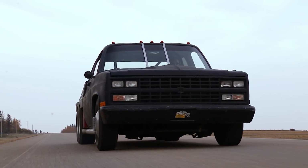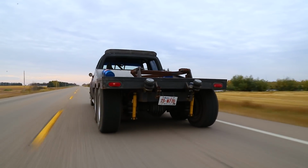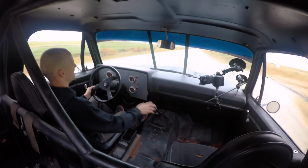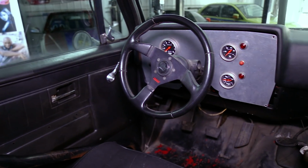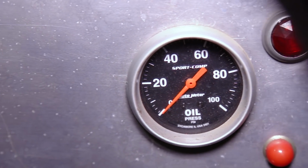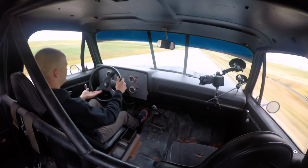So, I'm gonna have to yell, because it's so loud. I don't have a seatbelt, okay? The steering's all over the place. As you can see, I don't have a working tach. All I've got is my oil pressure and my water temperature. But that's about it. The seat is bolted down. As you can see, the alignment's way off.